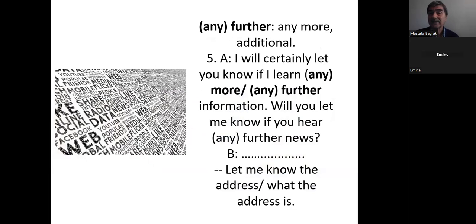Dialogue 5. Further has another, the second meaning. Further means more, or any further, any more, additional. It means additional. For example, I will certainly let you know if I learn more information or any more information or further information or any further information. It modifies the noun information here, okay? How much information? More information. Any more information, further information. Additional information, extra information. If I learn extra information, I will let you know. Okay, will you let me know, again if clause?